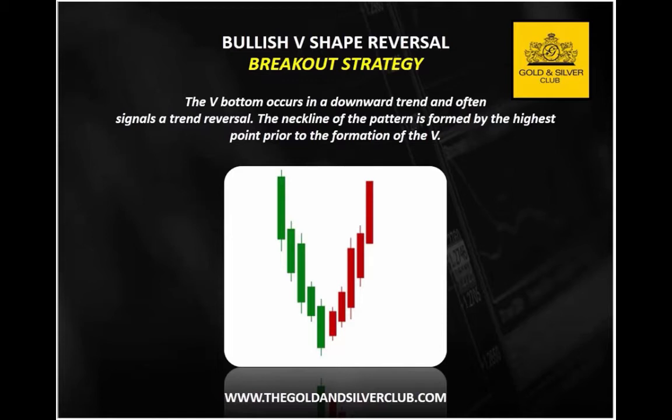So at the moment, the price structure that you want to look out for on gold, on silver, on platinum, on palladium is V-shaped reversal bottoms, because these occur in a downward trend. Once we break a downward trend, we very quickly start to see a reversal in price, and the confirmation of a buy signal then comes as a result of a breakout from the neckline of the V-shaped reversal.